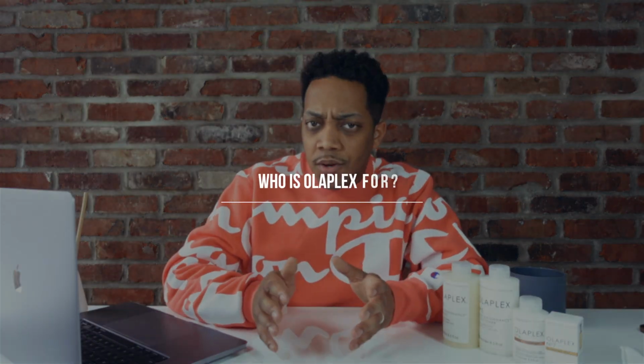So who is Olaplex for? Olaplex is for virgin hair, it's for curly hair, it's for wavy hair, it's for straight hair. Is it everything you need all in one product? Well, not exactly. Olaplex does a great job of providing a moderate amount of hydration, but if you are a person that has extremely dry and brittle hair, I would advise that you support your Olaplex system with some type of deep hydrating treatment. One of my favorites would be Redken All Soft Heavy Cream. I keep this in my shower because I'm a person that fights and struggles with dry, brittle hair.